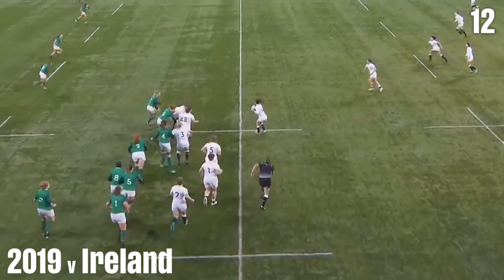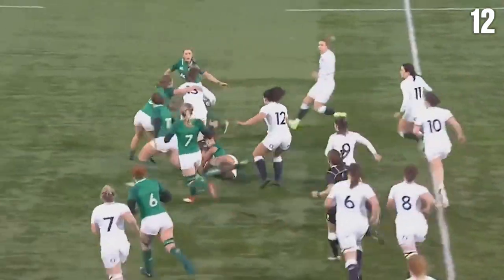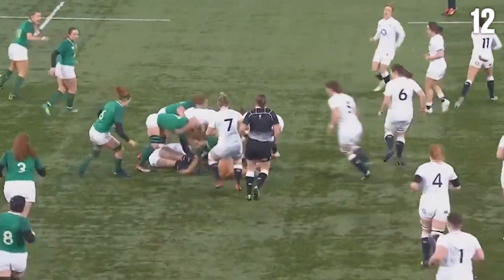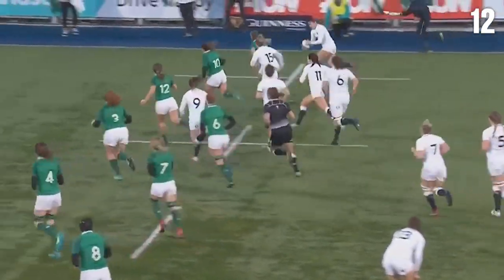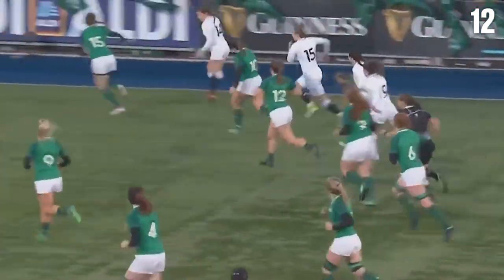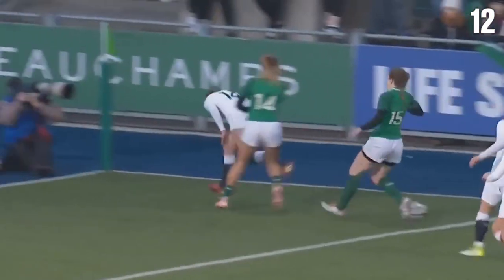Beyond her, right to the back. Good lineup from England. And now they go through the hands. Emily Scarratt, one of the real dangers, the returning Sevens star. Maybe Daly, McLean and McKenna. And real pace on the outside. Lauren Delaney can't get there. And England are in for the opening try.